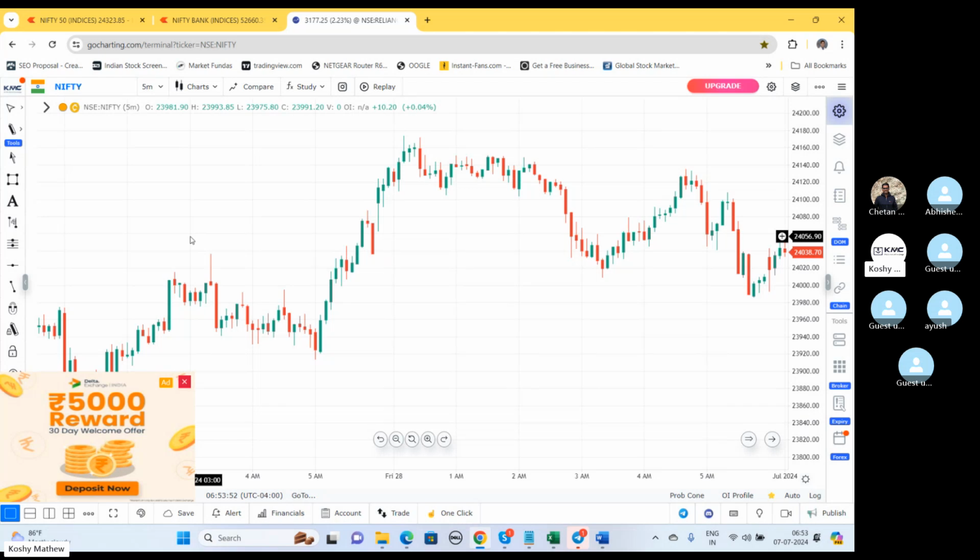Retailers see the price going up and start buying. But eventually, after 2 days, the result comes out poor, and all the smart people would have shorted positions 2 days back and will make a lot of money. So you have to be very clear. Look at the volume also. If the volume is directly proportional to the price going up, you don't have to worry. But if price is going up and volume is not supporting, then something is fishy. Wait and hold. Don't take a trade then.